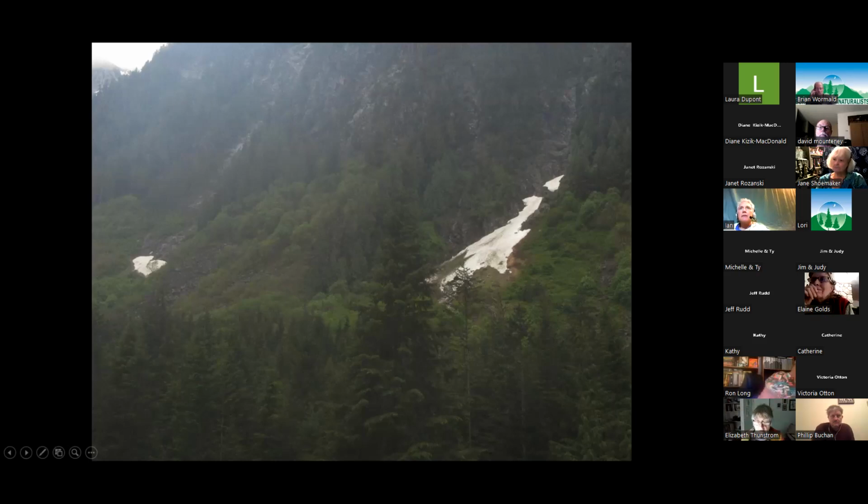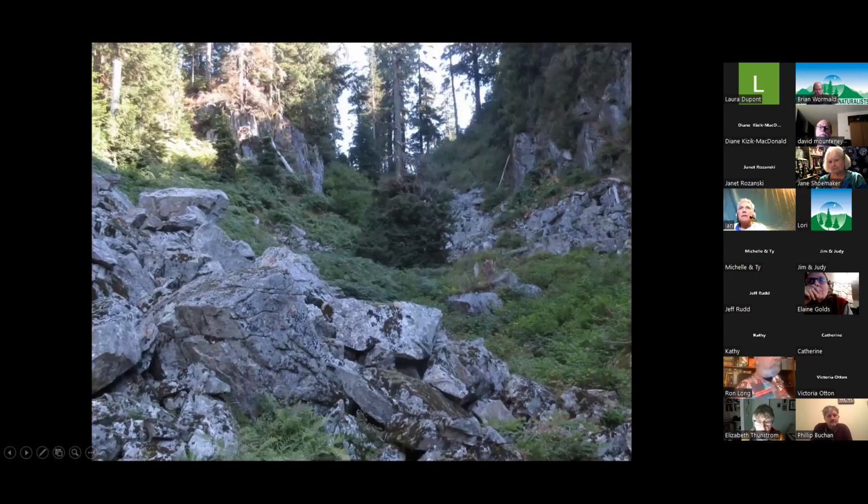And this was a place that I tried to find last year. This is the pass that takes you over into Debec Creek. So this is about 3/4 the way up Pitt Lake on the west side. And so this year we were successful in finding the correct pass to go through and the easiest way to get into Debec Valley.